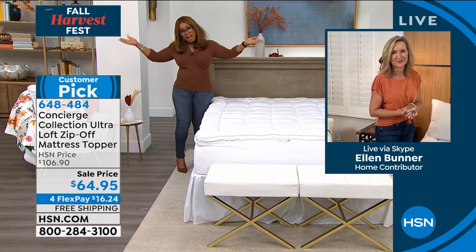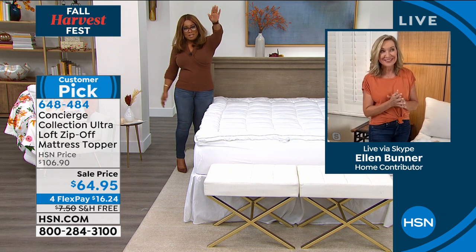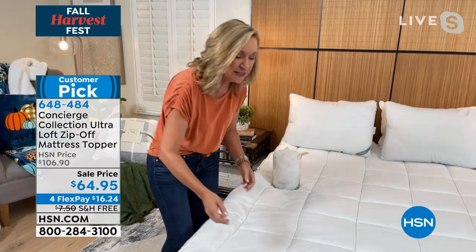Ellen, you've got kids that are in college right now, right? You've been up to the state universities in those dorm rooms and checked out those beds. Yeah, this is something that any bed can benefit from.